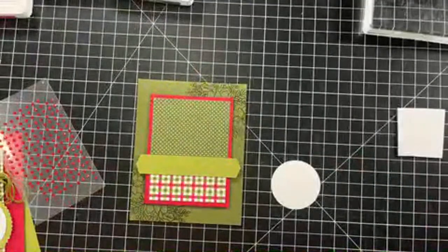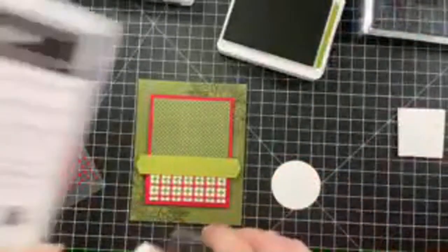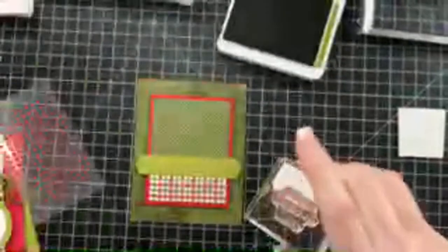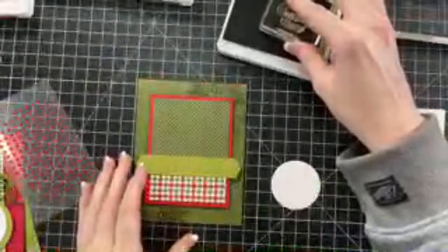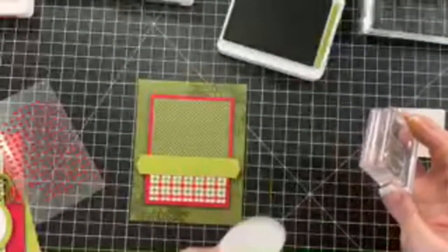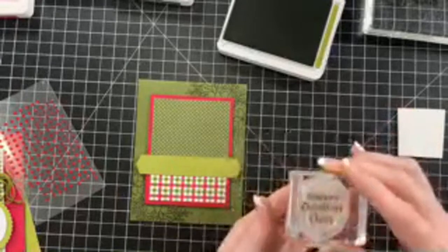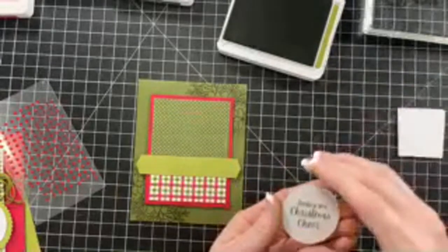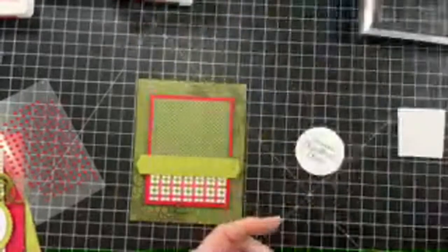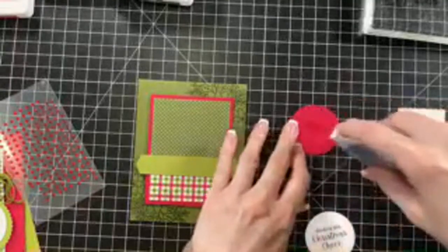Now for this one, we're gonna use Old Olive. And the sentiment we're going to use is sending you Christmas cheer. And we'll stamp it right in the middle. Not bad. And then we'll bring our red scallop piece over here.